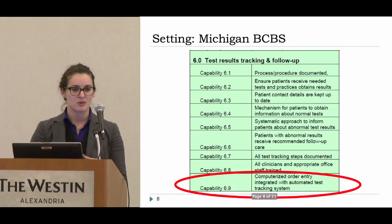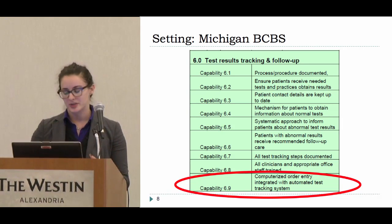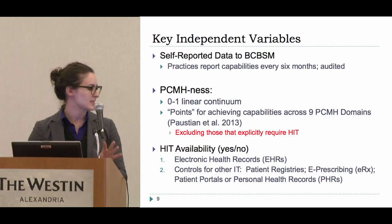And we address that in our model. We don't want to have IT on both the right and left-hand side of the equation. So what we do when we operationalize this concept is exclude capabilities that require IT. But I'm getting a little ahead of myself.